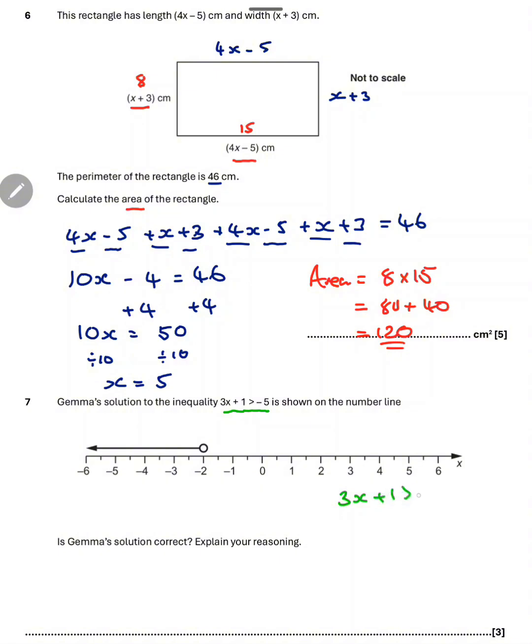Like I say, if you don't like these, some teachers will say change that to an equal sign, but then you forget to change it back and lose a mark. Just treat it as if it were an equal sign. First thing we'd do is take 1 from both sides. And you end up with 3x is greater than minus 6. Then we're going to divide both sides by 3. And you're left with x is greater than minus 6 divided by 3, which is minus 2.